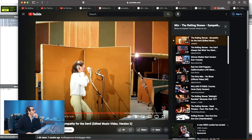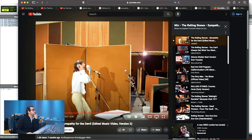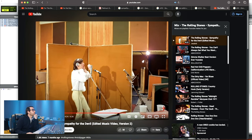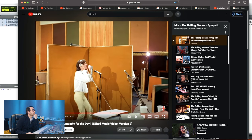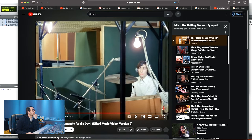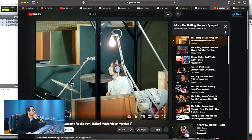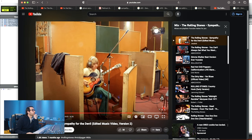So that's the actual vocal mic. I love their pop filter. Let's go ahead and put that up. That's a U67. We'll call it lead vocal. Southern Jumbo, 67.